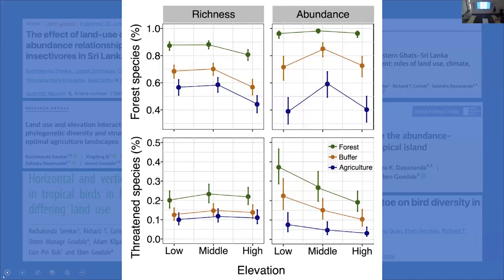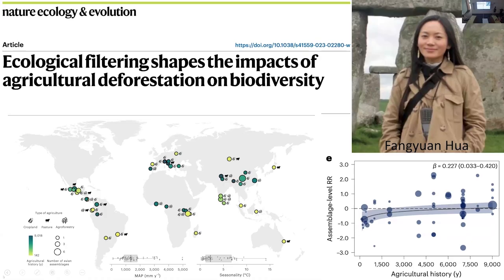To put it in short, these agricultural landscapes are extremely important. If you go into these agricultural landscapes and you record birds, around 50% of the birds in these old agricultural landscapes tend to be forest species, and around 10% of all the birds you've recorded there are threatened species. If you compare it with rainforests, around 20% of the birds you record are threatened species. Although these agricultural landscapes are not as good as rainforests, they still have very important conservation value.